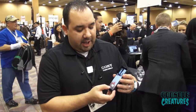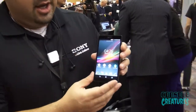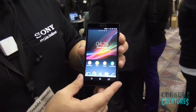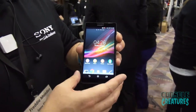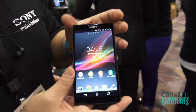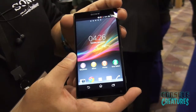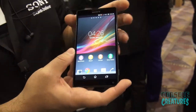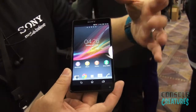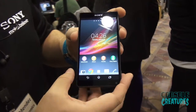Now this here is going to be the Xperia ZL. This is the other variant of the recently announced Xperia Z. The biggest difference on this is a more compact, same 5-inch screen that you're going to get in the Xperia Z, same Mobile Bravia 2 engine, all specs, everything's pretty much similar. It's just a more compact size. So the screen footprint is going to be less, you're going to get a more compact size on this device.